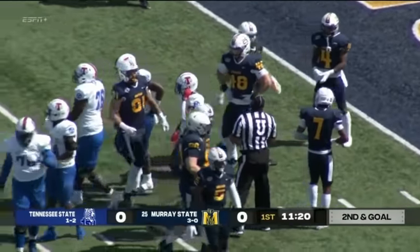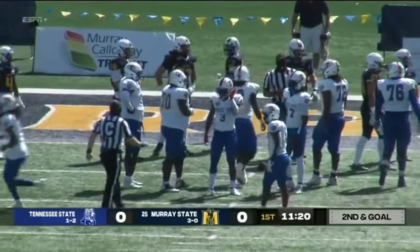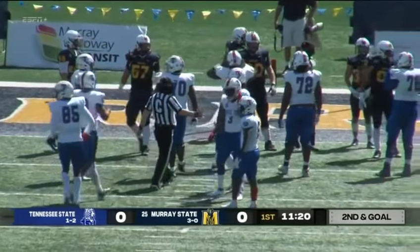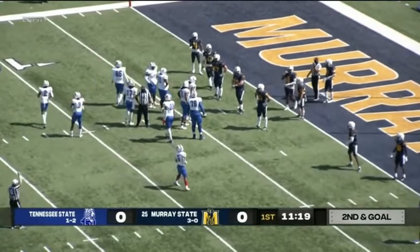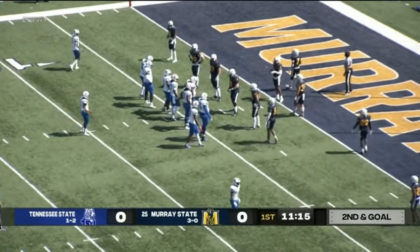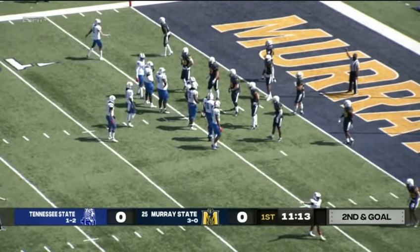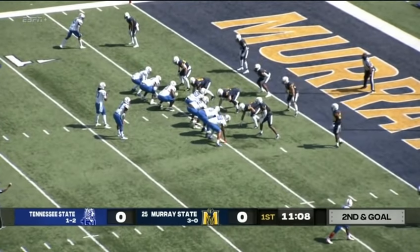A Racer loses his helmet, so Long has to come off the field. Take a runner is with the tackle. You mentioned it, Neil, that the Racer coaching staff was very high on this running back from TSU, and he's proving it today. Like you said, stopped at the line of scrimmage but kept driving his feet and got the ball all the way down to the four. Again, a transfer, I believe, Neil, coming from Memphis.